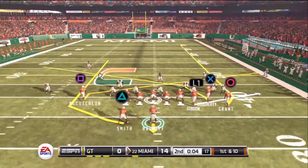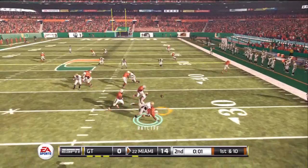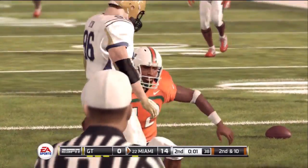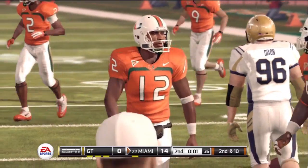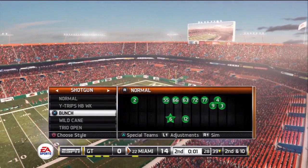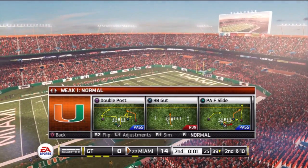These next few drives are going to go a long way in determining what kind of game this will end up being. Ratliff drops back on first down. He was under some pressure there. Well, sometimes as a quarterback, you have so many things to worry about. What's the coverage, where's the pressure coming from, and so on, that you lose focus at times throwing a catchable ball. Here, he just missed the target.